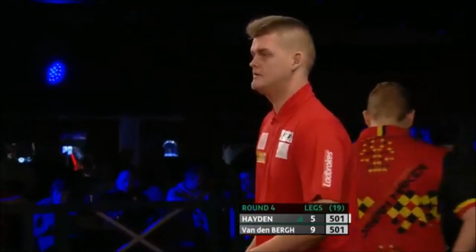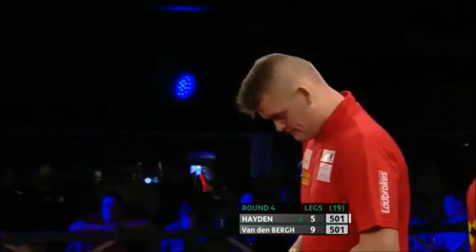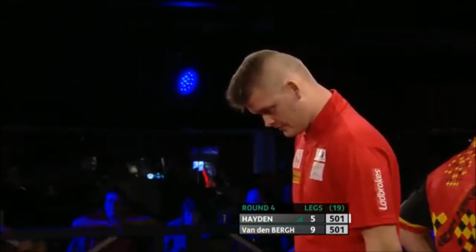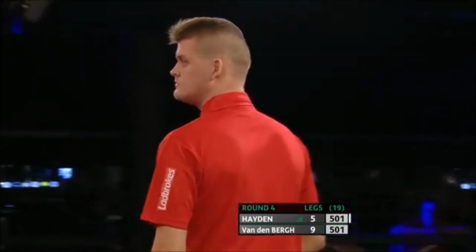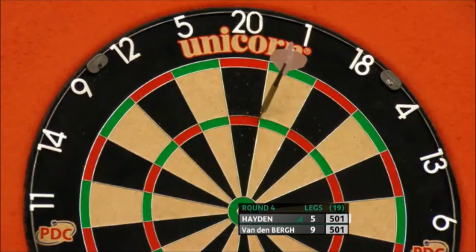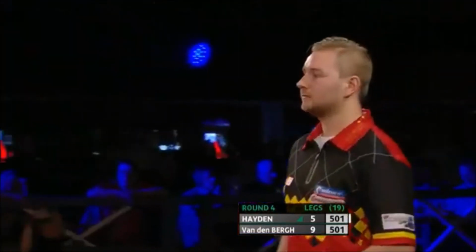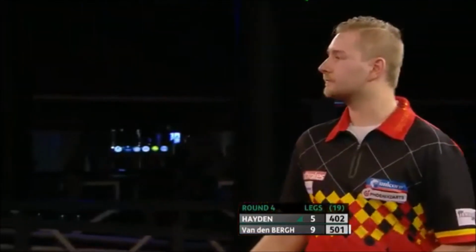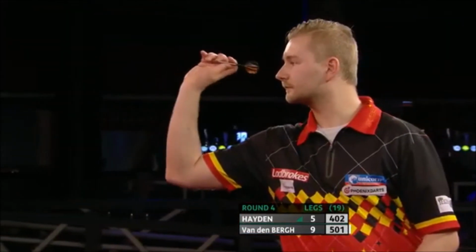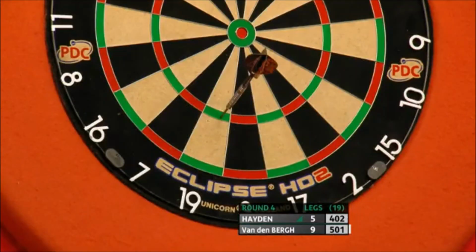Dimitri Bergh rather sportingly not taking the opportunity to throw first in consecutive legs. Always a good sign of where your mind is at when that happens. There's not a dart player on the planet who hasn't begun a leg that wasn't theirs at some point, or they've been pulled back by their opponent.